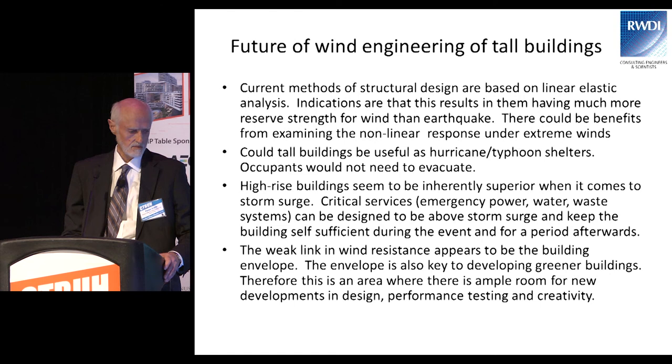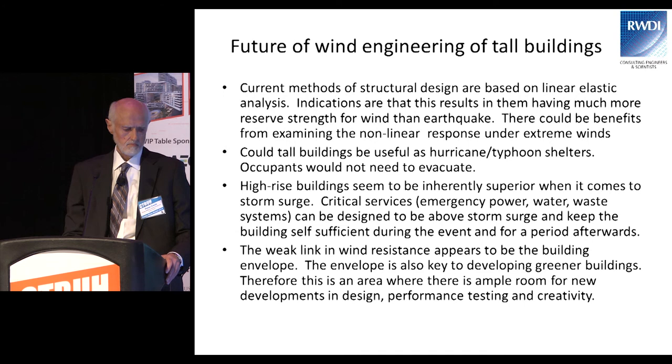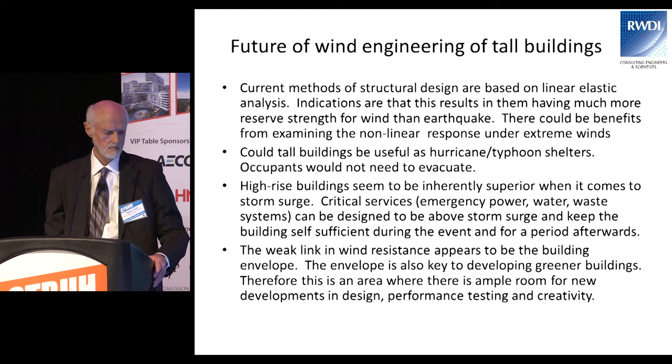So there's still a lot more work to be done for tall buildings. They're designed using linear elastic methods. There's something to be gained by looking at what is the exact collapse mechanism as they are pushed even more. I think tall buildings actually could be useful as typhoon or hurricane shelters if they could be designed right. This would get over some of the evacuation problems you run into in large cities where the whole transportation system gets clogged up when people are evacuating. If they don't have to evacuate, that gets over that.